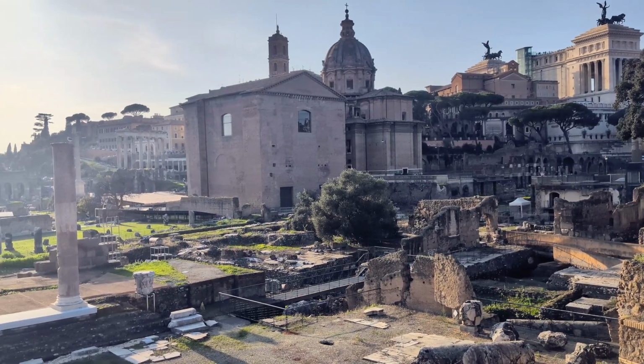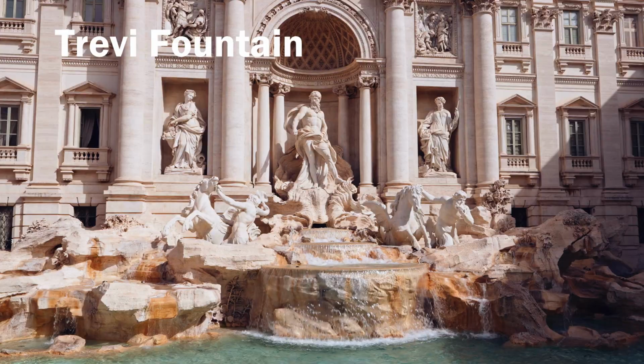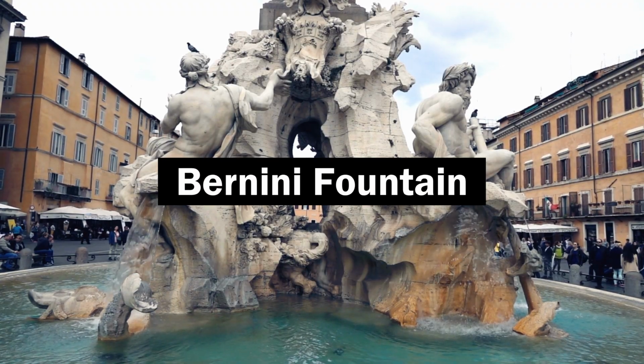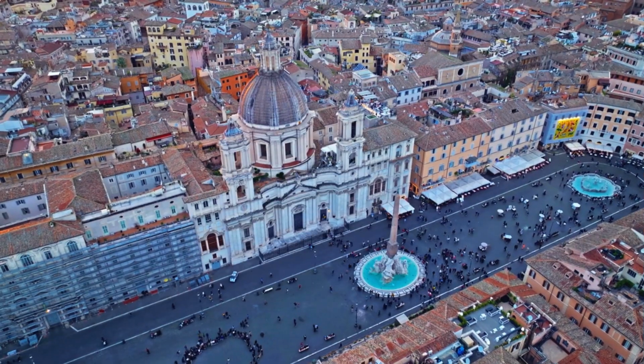We explored the sprawling ruins of the Roman Forum, walked under the incredible dome of the Pantheon, made sure to toss a coin in the Trevi fountain, and soaked up the lively atmosphere and stunning Bernini fountains in Piazza Navona. It was a lot of walking and navigating crowds, but it was absolutely worth it.